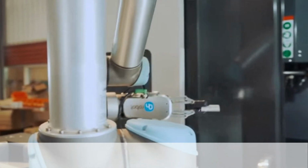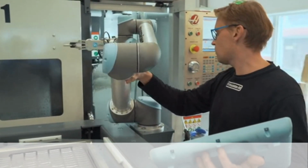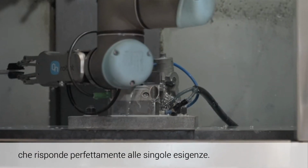Universal Robots, the ARM, world's #1 collaborative robot. Safe, flexible, easy to program and fast to set up. It provides cutting-edge products to customize a UR Plus robot application that perfectly meets your requirements.